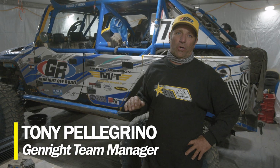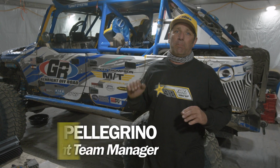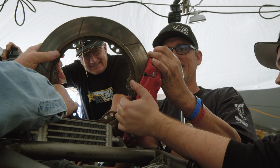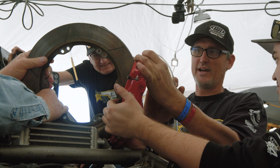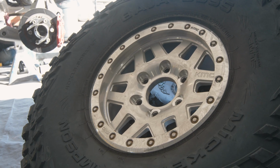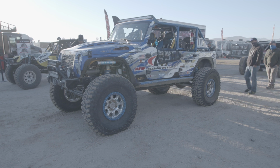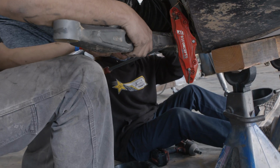Both of these cars are running R1 Concepts big brake kit. These are their monster calipers and rotors, and that's what it takes to stop a giant tire like these. These are 40-inch tires, and you've got a big heavy vehicle behind it. You need some braking power, and R1 has the setup.